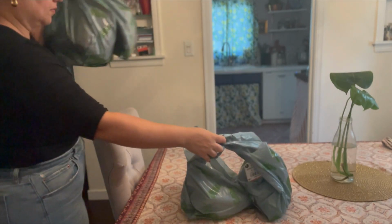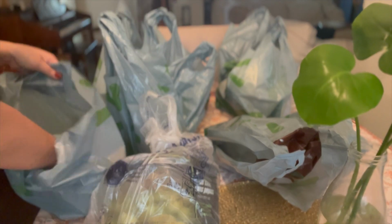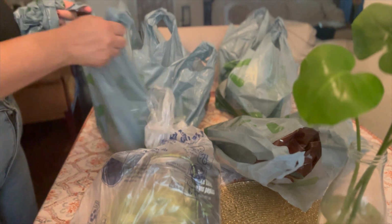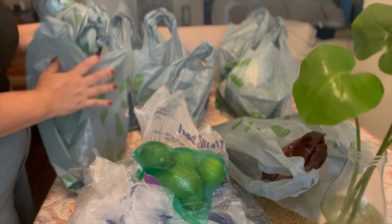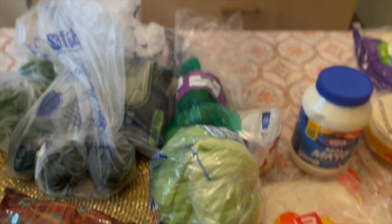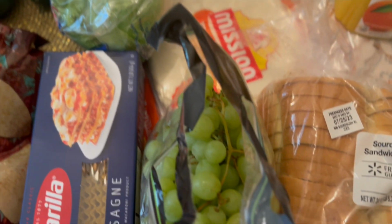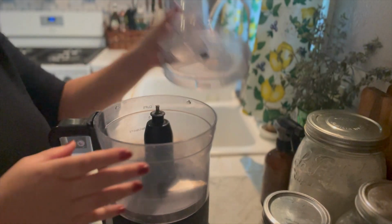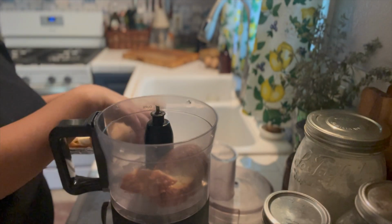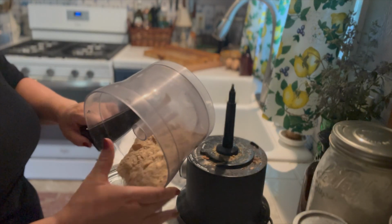The groceries arrived just in time, so I'm going to get these all put away and then get lunch started. Bread pieces are toasted, so what I do is I just shove them into the food processor and put it on until they're all nice and crumbly, and then put them into a jar to store for later.